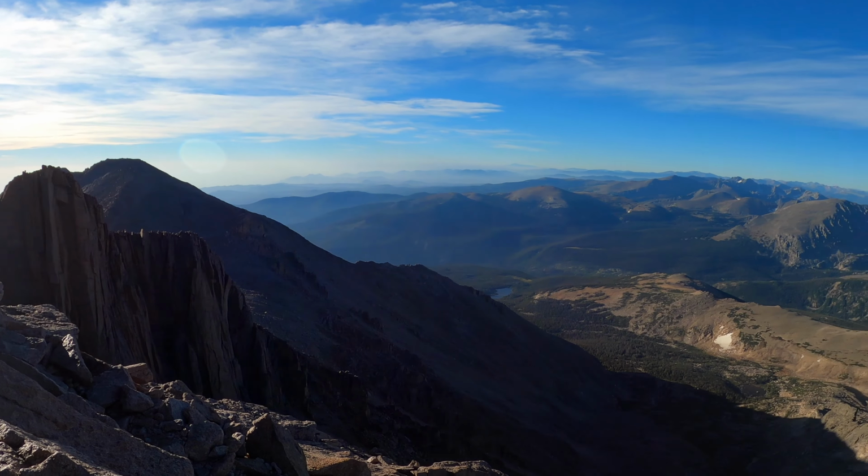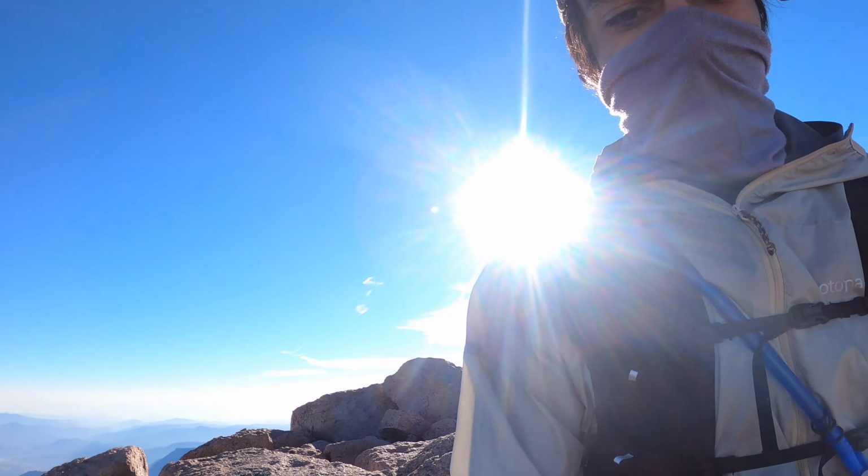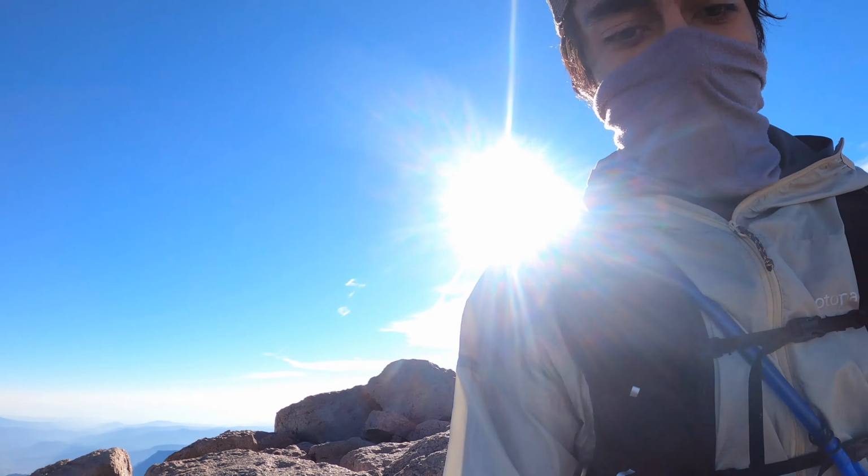That's it, Long's Peak via the Keyhole route. Took us about 7.8 miles, about 4 hours to this point to ascend. Half the journey is still yet to come, but man, that was some type 1 fun, 14,200 feet or something.